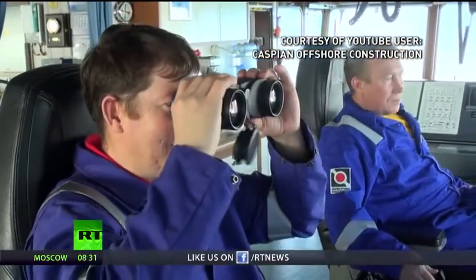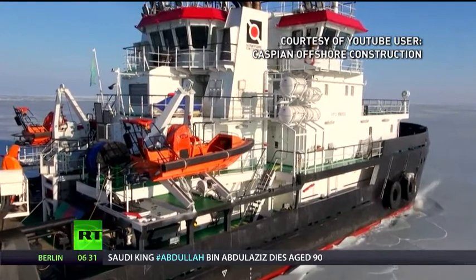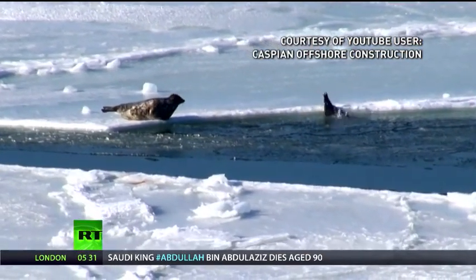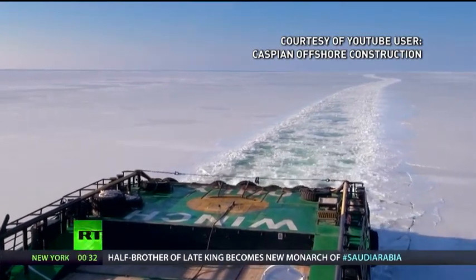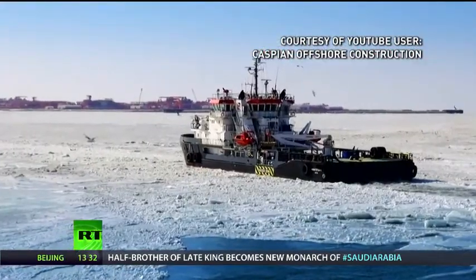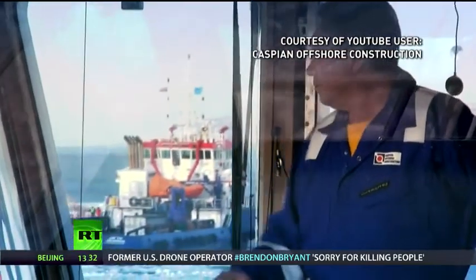Stretching roughly across the same latitude as Italy, you wouldn't have thought that the Caspian Sea freezes over, but it's a fact that the Rosmor Port is all too aware of given its task of keeping Russia's waterways open all year round. With the waters of the Caspian and Azov Seas being particularly shallow, its fleet of aging icebreakers made in the 70s and 80s no longer cut the mustard.